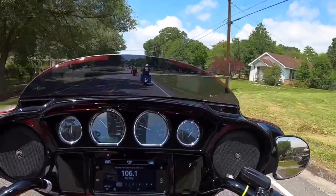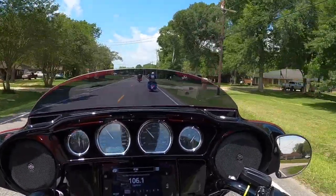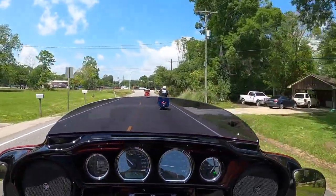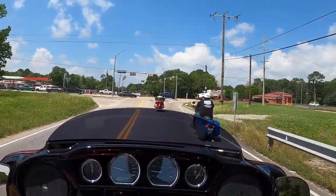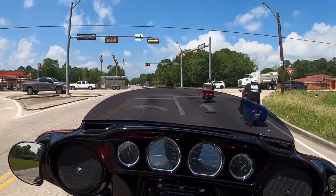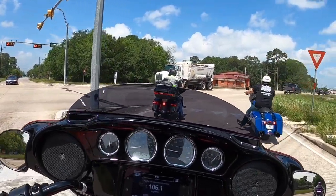I'm getting ready to turn down here. Obviously on this route, we're not going to get to feel what it's like at highway speed, but that's okay. That freeway, you couldn't drive highway speed on that freeway anyway right now. Okay, so I'm coming to a stop. The typical Harley shake is coming back, but not near as bad as the old twin cams.